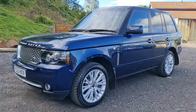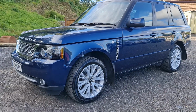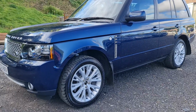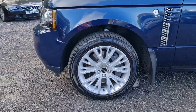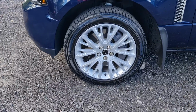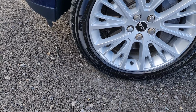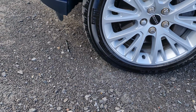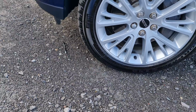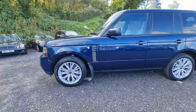It really pops out at you with the chrome grille and these lovely wheels that it's got on it. Pirelli tyres, which are all in excellent condition. The wheels have recently been refurbished on this particular car, as you can hopefully see. They're in very good shape indeed. This one sat on, I just want to double check that I'm right in saying this, I think it is the 20-inch rims, which I think suit the car very well indeed.